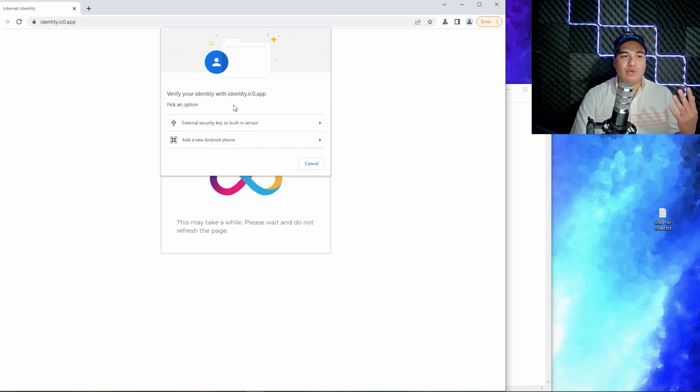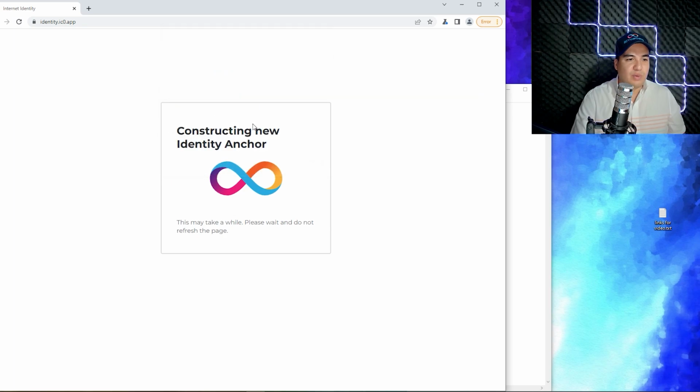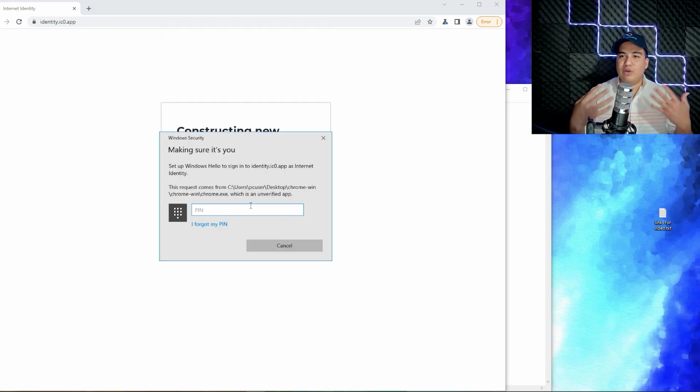It's gonna ask you how you want to verify it. It's gonna say external security key or built-in sensor. If you're on a phone, that's your fingerprint, your iris scanner. If you have a Samsung, I think Apple has face scan for this. I'm gonna click this one, and it's asking me for my Windows PIN.